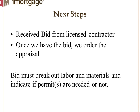So I always recommend homeowners pick their own contractor, and I recommend that they have that person on board and on their team ready to go before making offers on a property when they think that they're close. And that bid is also going to break out labor and materials, and we're looking for the contractor to tell us what permits are needed.